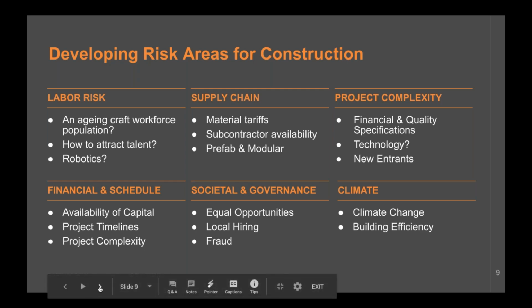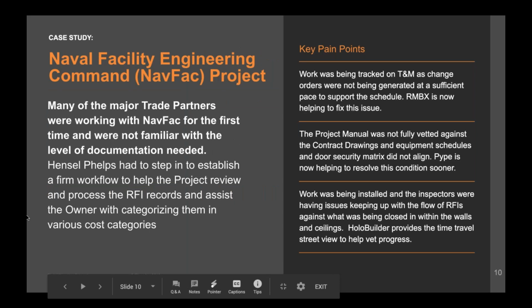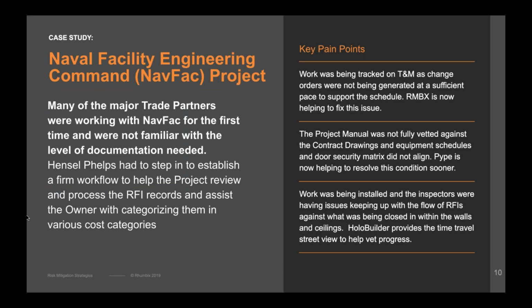Great. Moving on, we've got a case study here. This comes to us from Andrew. So Andrew, I'll let you talk to this. They're working on a Naval Facilities Engineering Command project, and risk became a very real issue for the project. Andrew, do you want to tell us a little more about this project?